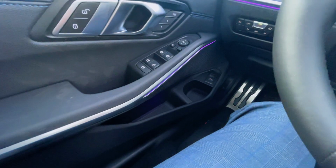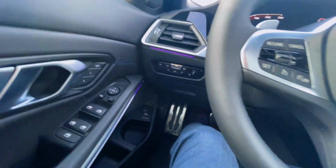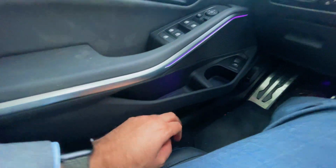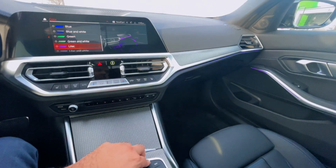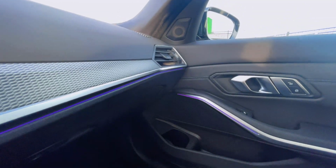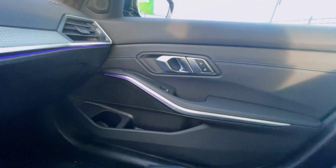You'll see it on my side. You got it where your footwell is there, and then it's actually down here as well. Hopefully you can see that. So really cool to have these different ambient lightings in the vehicle. Finish there on the door.